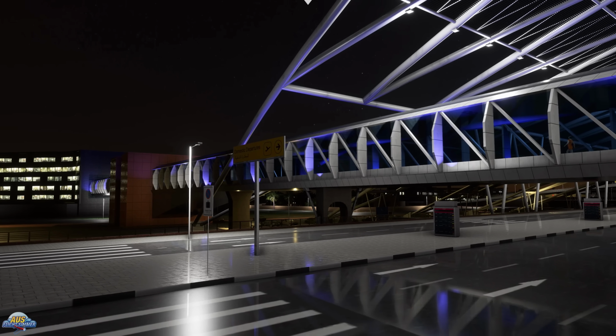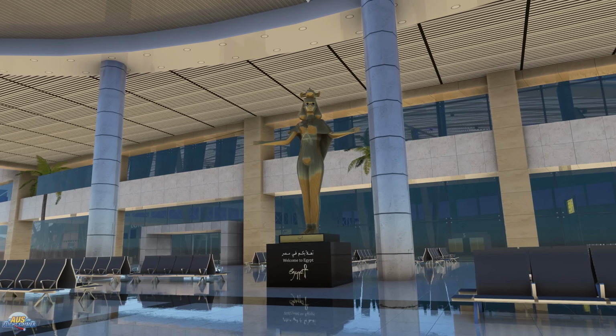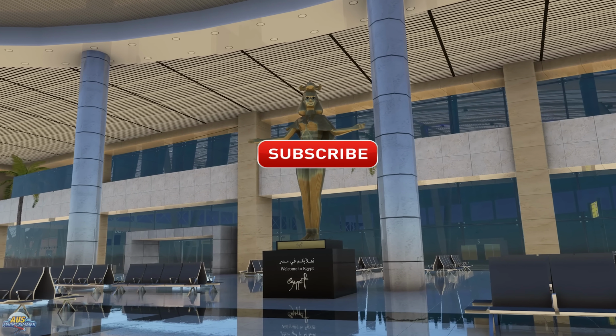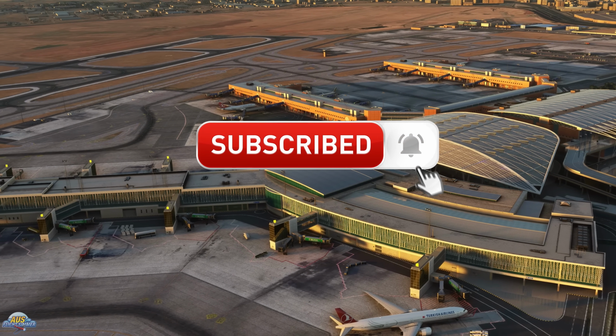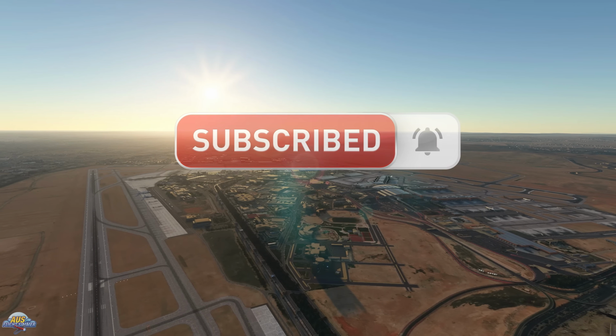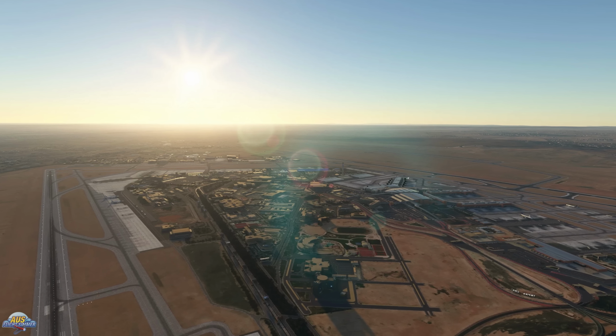Features included with the release are handmade realistic terminals, cargo buildings, and airport buildings, all using PBR materials, handmade detailed PBR ground markings and textures according to the most recent airport situation, realistic airport lighting, and custom jetways optimized for performance.